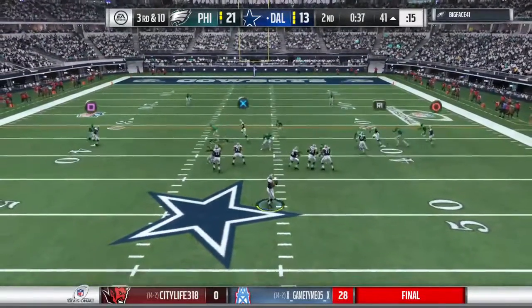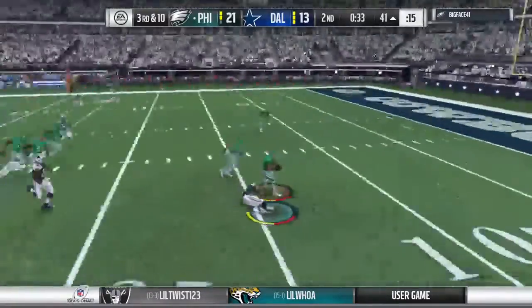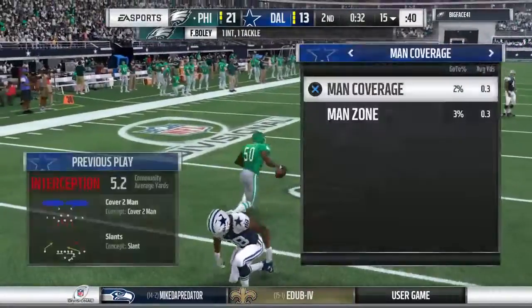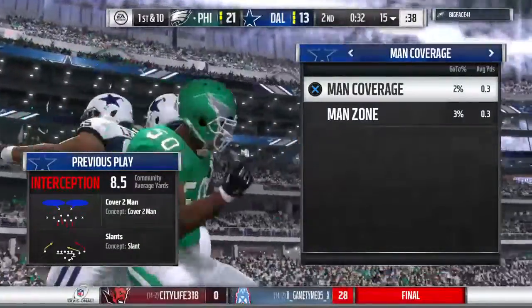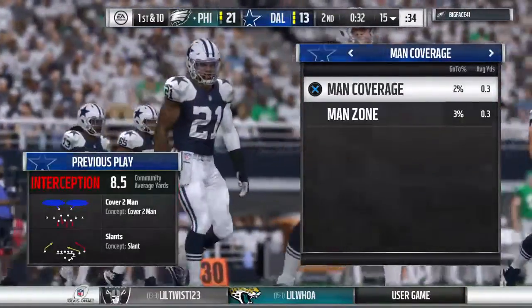On third down, it's Prescott. Now that'll be tipped and intercepted. A great read, and it's picked off. And a big turnover there as his guys will get the football back. Philadelphia getting set to take the field.